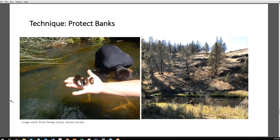Where we have degraded stream banks, that's where we tend to see mussel populations disappear in what otherwise should be their best habitat. So, the presence of cows in stream, where they trample banks, they have the potential to really impact mussel habitat and to even directly crush mussels. So we often see that in places with or without cattle, there's a distinct difference in the same river, whether or not they've been fenced off, as far as the presence of mussels.